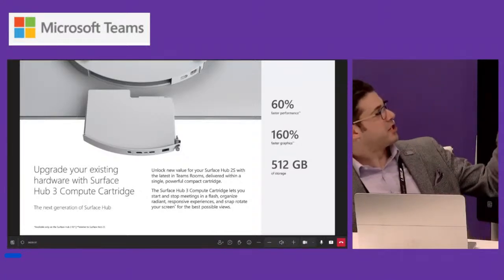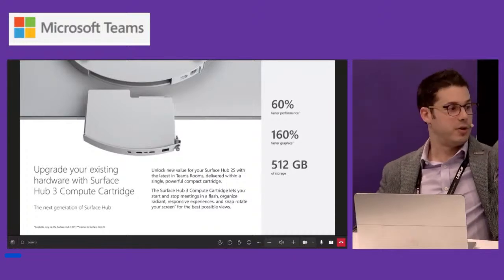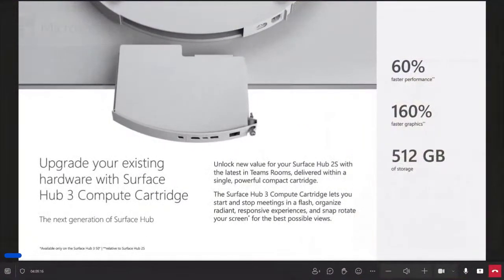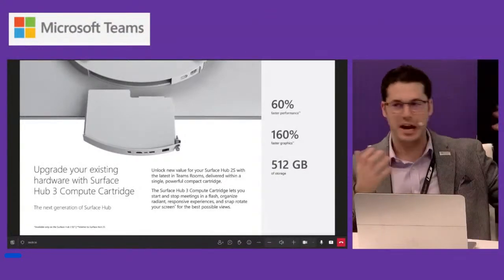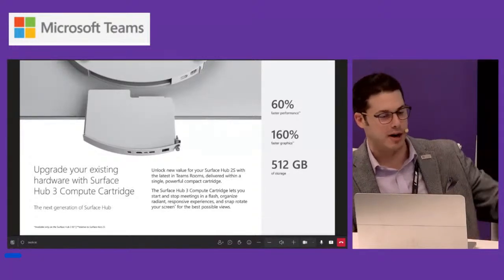But this cartridge swap really is as easy as unscrewing a single screw, pulling out the old cartridge, putting in the new one, and screwing that single screw back in. I have a bunch of these in my office because I'm on the engineering team. I'm swapping them all the time to test different things. I literally hot swap them like game console games. Like, remember when you were kids, you'd basically have a scattering of games all over the floor. You pop them into the console, play the game. It feels like that sometimes with the Surface Hub cartridges. It's that easy to do because we designed it to be modular.